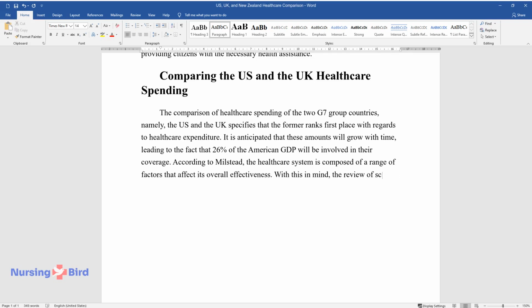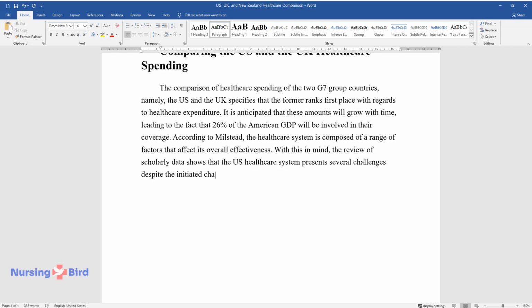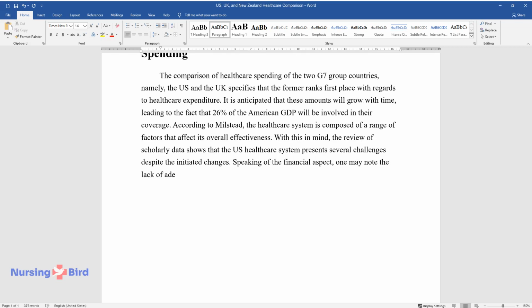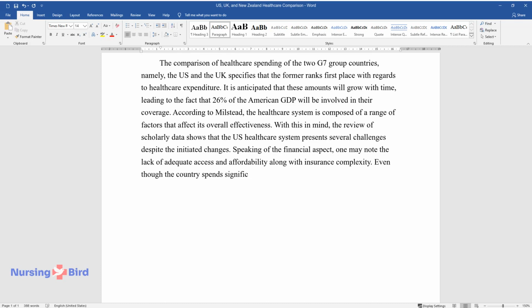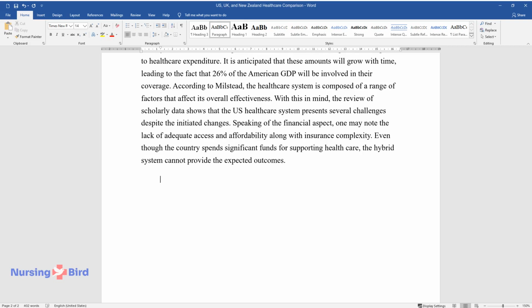With this in mind, the review of scholarly data shows that the US healthcare system presents several challenges despite the initiated changes. Speaking of the financial aspect, one may note the lack of adequate access and affordability along with insurance complexity. Even though the country spends significant funds for supporting healthcare, the hybrid system cannot provide the expected outcomes.